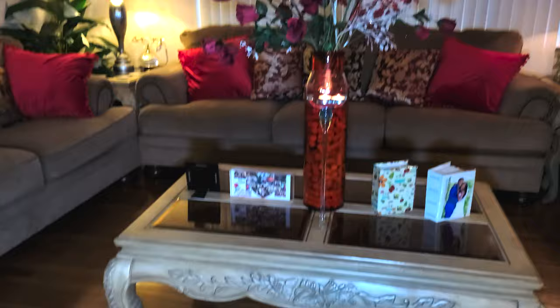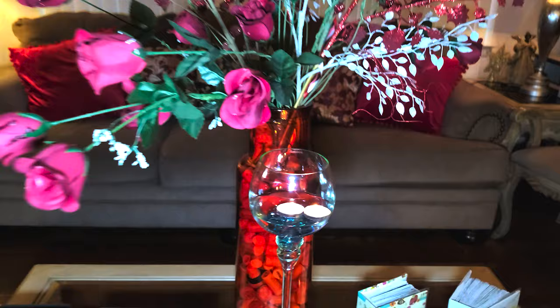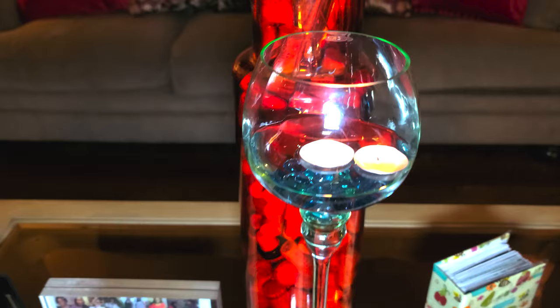Right here you have my other wine glass. You see the wine glass here, love? Yeah, and this one I put two of the candles in with the marbles.